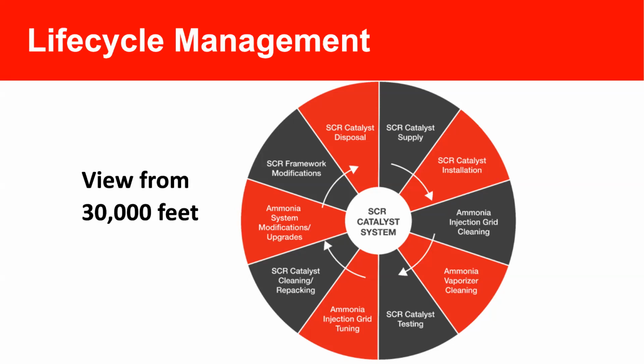If you look at the dial here, you'll notice that nearly half the steps for catalyst management don't even touch the catalyst itself. On the right-hand side in gray, you'll see ammonia injection cleaning, ammonia vaporizer cleaning, injection grid tuning, modifications and upgrades of the ammonia system. With that said, it's extremely important to have a partner who knows your system, because this is not merely a simple labor support function.